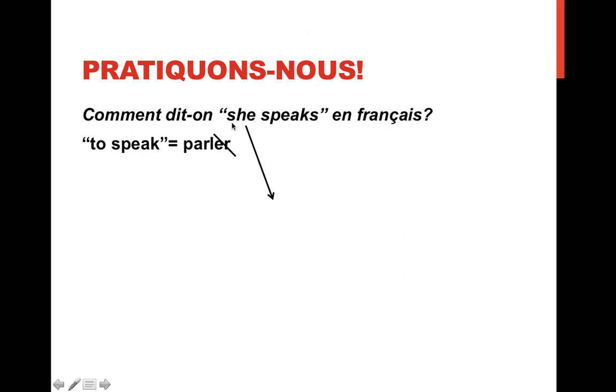So the first part, we drop the ER. And then because we have the word she, we'll remember that she, en français, ça c'est elle. And then we remember we have the ER drop, but for il, elle, and on, what do we add back? We just add an E. So to say she speaks in French, because to speak is a regular ER verb, we know that it will be elle parle. That means she speaks. In French, that can also mean she is speaking. In English, we have 2 different ways of saying she speaks or she is speaking. In French, there's just one way to say it.